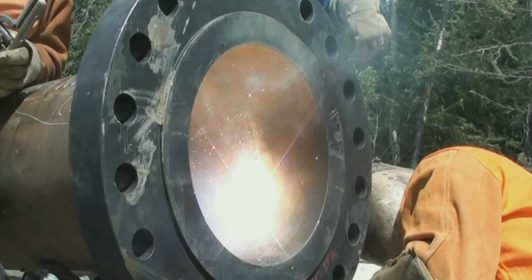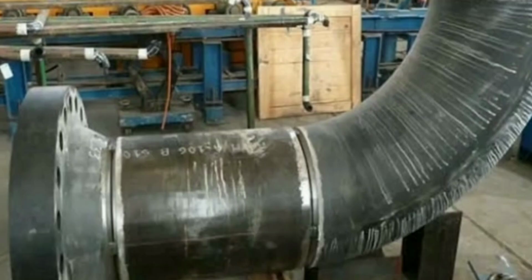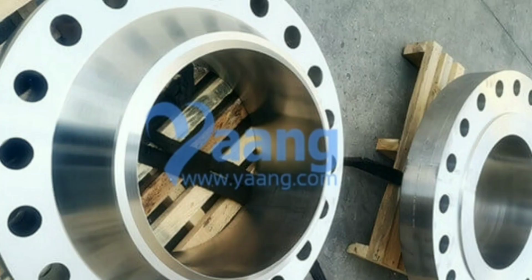And next, it is used in critical services where leak tight conditions are crucial, such as in chemical processing, oil and gas, and power generation. So it prevents leakages in industries like chemical processing, oil and gas, and power generation. And it is commonly applied in heat exchanger systems where secure connections are necessary for efficient heat transfer. And finally, it is widely used in petrochemical industries for connecting pipes and equipment in high temperature and high pressure environments, where pipes deal with high temperature and high pressure fluids.